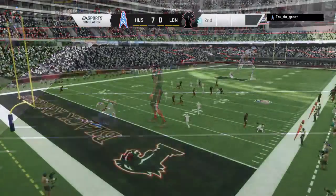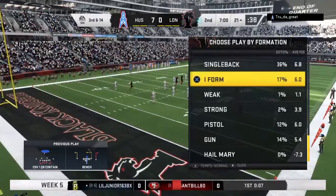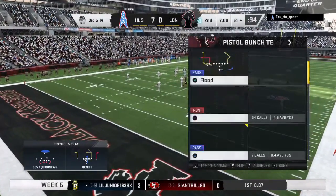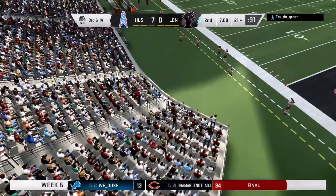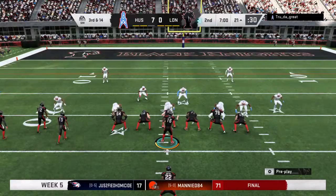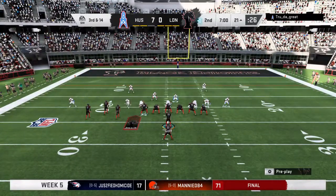And now the throw here is incomplete, and with that, we come to the end of the 1st quarter of play. After 7-0 on EA Sports. An incomplete pass on that last play, and that means they'll need to come up with something here on 3rd down.